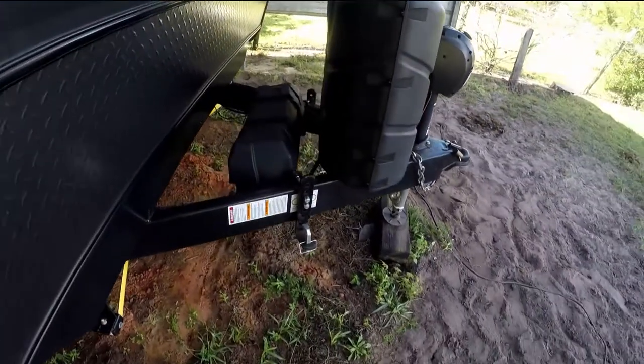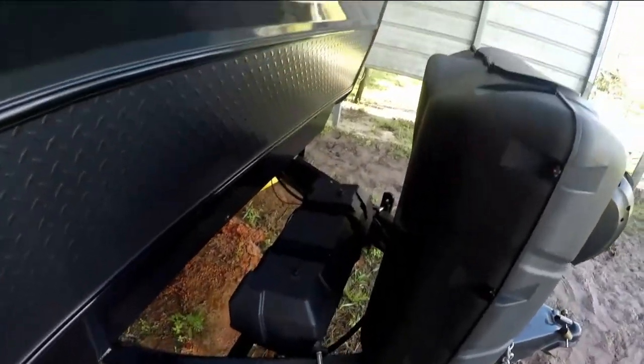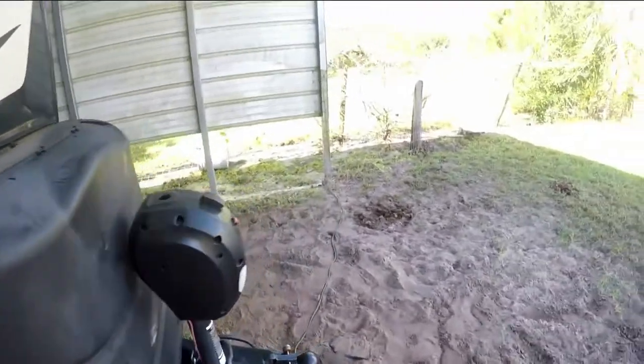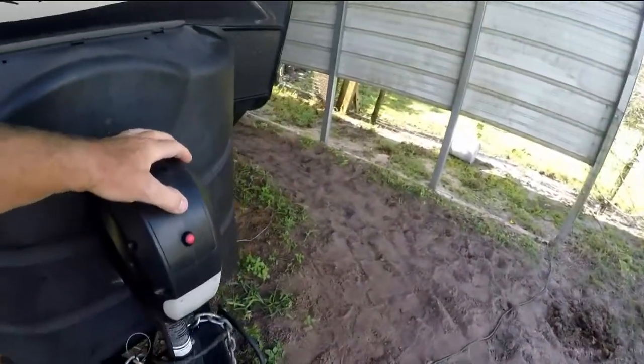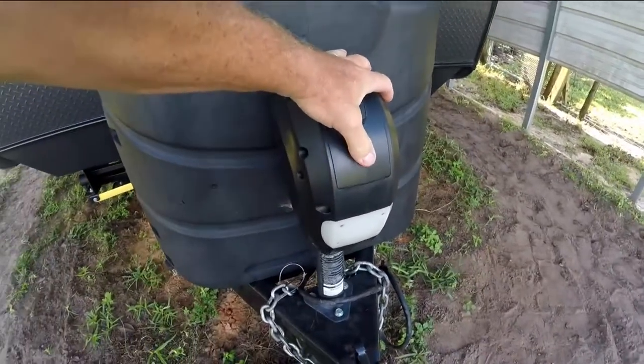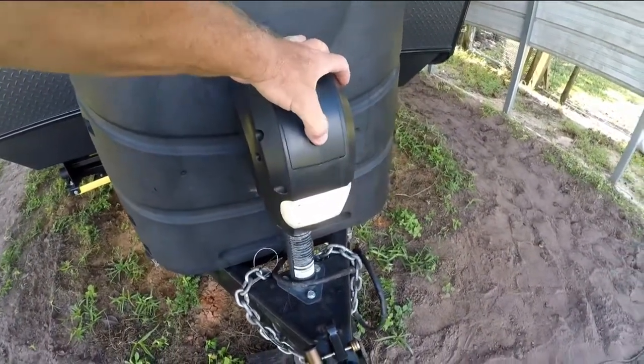You have your dual battery area here. Two 30-gallon propane tanks. Electric jack. Hitch light button.